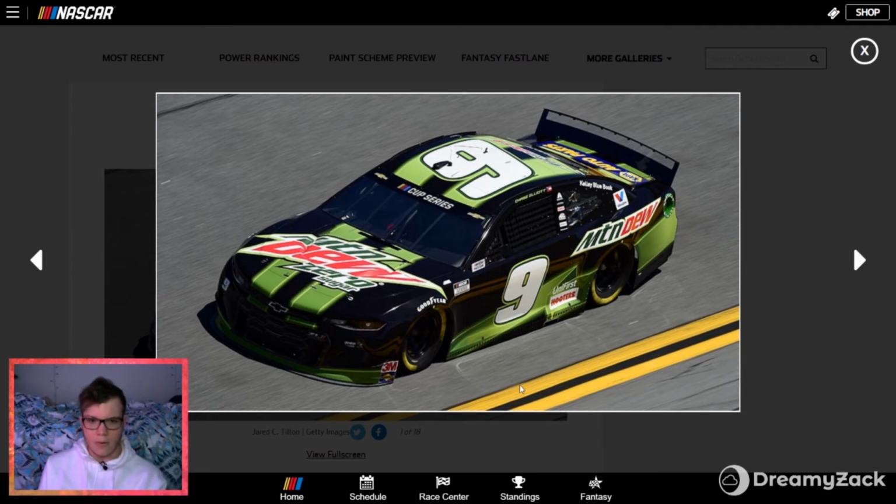I think using black bases is good, especially when you have colors on it that really pop, and they really did a good job of making this green pop. Black Mountain Dew schemes I have always been a fan of. Dale Jr. had one in 2009, I believe, that I really liked. And this definitely gives me those vibes. Black Mountain Dew is really a nice concept for a paint scheme.